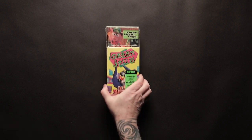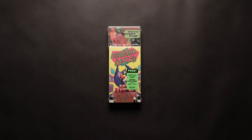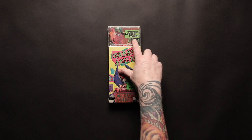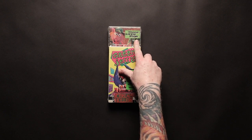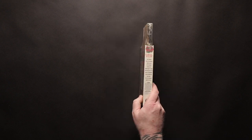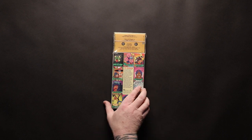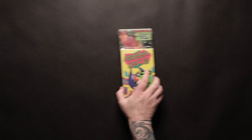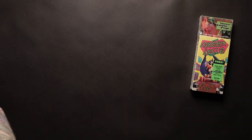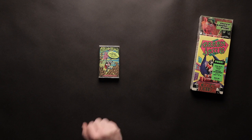The first thing I have, my most recent find, is the Green Jellö Serial Killer VHS album, and it includes the Three Little Pigs soundtrack, or the Three Little Pigs single, on cassette. I just picked this up locally at a friend's place. This is really cool. It's still in shrink. Pretty awesome find.